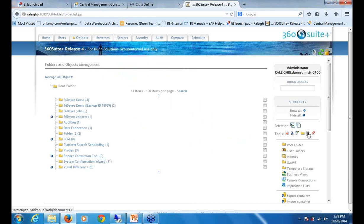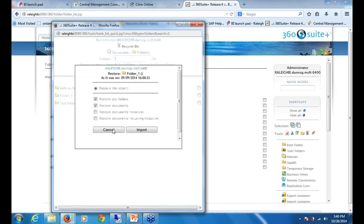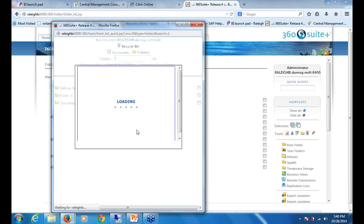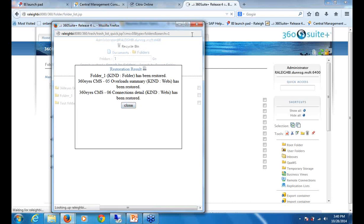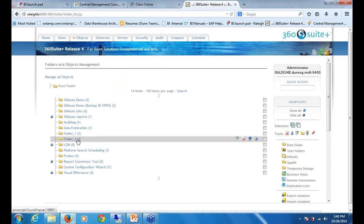Now let's try to do one more restore. Let's try to restore folder 1. I can say folder, or I can also say 1. Anyway, I get these, which are all the folders that came back. So I right-click on folder 1, and I say restore. So folder 1 is also restored. So this is how we do a selective restore.